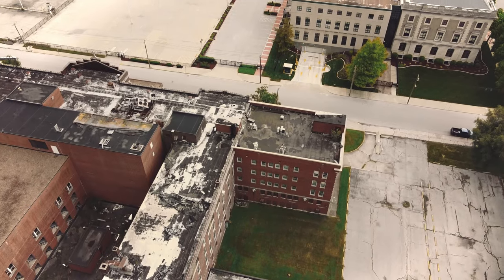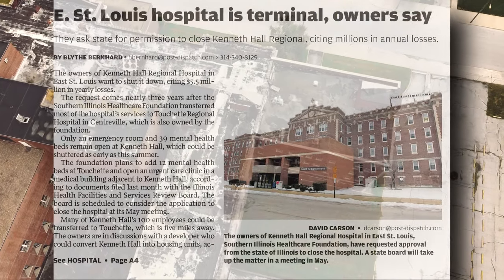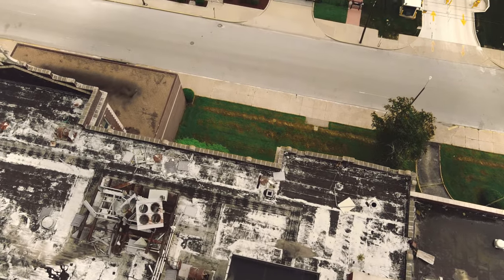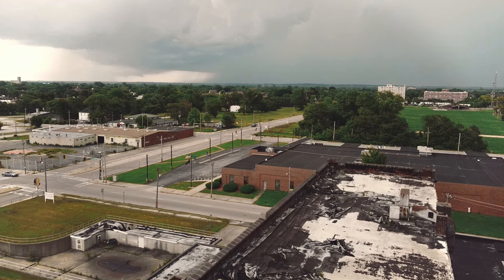This hospital was opened in 1890 as a 30-bed hospital, St. Mary's Hospital in East St. Louis, Illinois. And in 2007, I believe it became Kenneth Hall Hospital, and in about 2011 it shut down due to $5 million a year in losses.